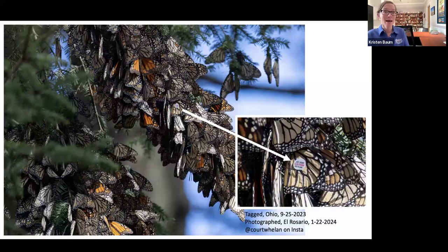And so thinking about tagging, most of the tag recoveries that we have will be from the local community in Mexico, where they'll go out and search for tags. Typically they're picking up tags they find on the ground, in the leaf litter, or monarch wings from dead monarchs. But we are starting to get more pictures of monarchs at the overwintering sites in Mexico sent to us.